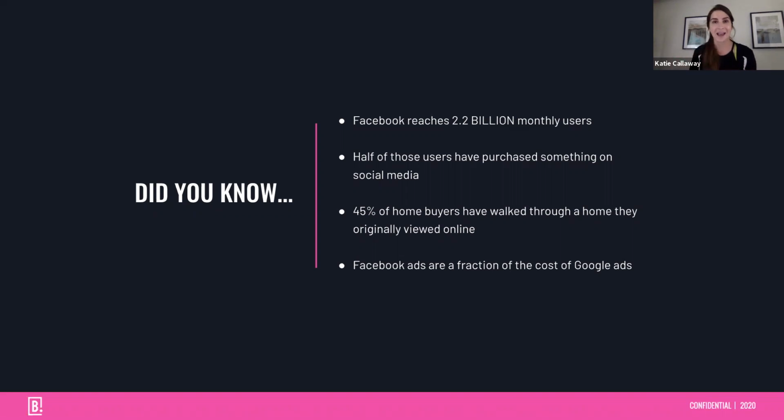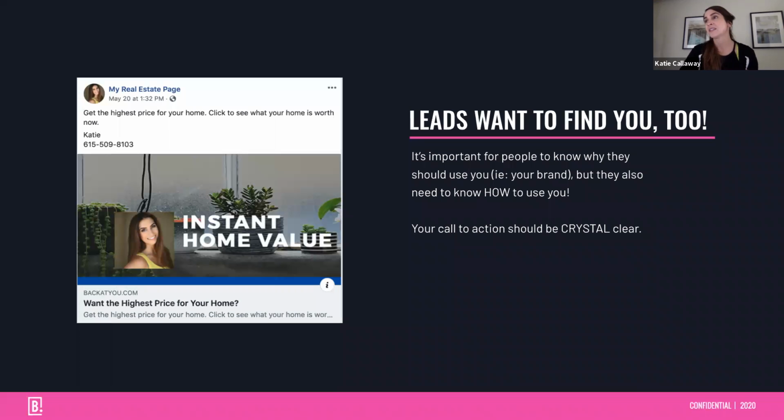And of course, as we can assume, that number is only going up with the virtual open houses, virtual showings, virtual tours that are happening all the time right now. And again, Facebook ads are a fraction of the cost of advertising on Google as well as other platforms. So if you want to maximize your reach, social media is a great way to do that.